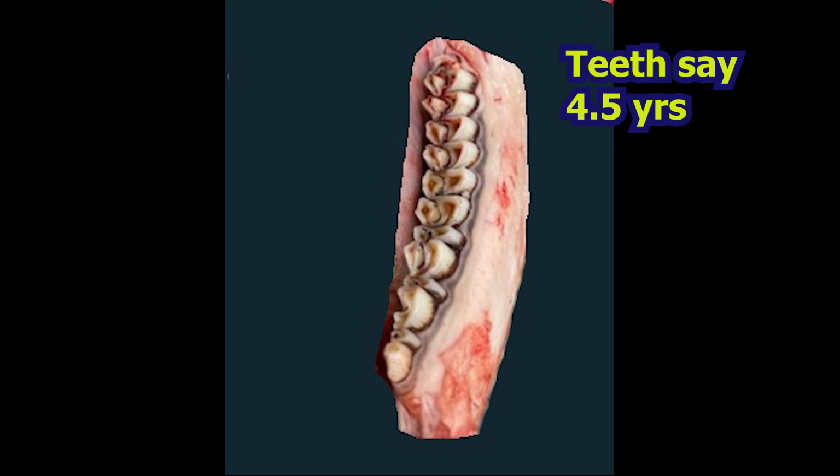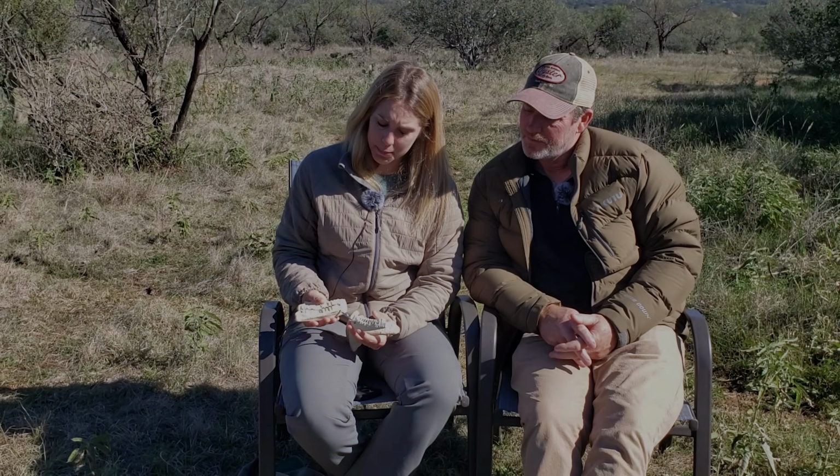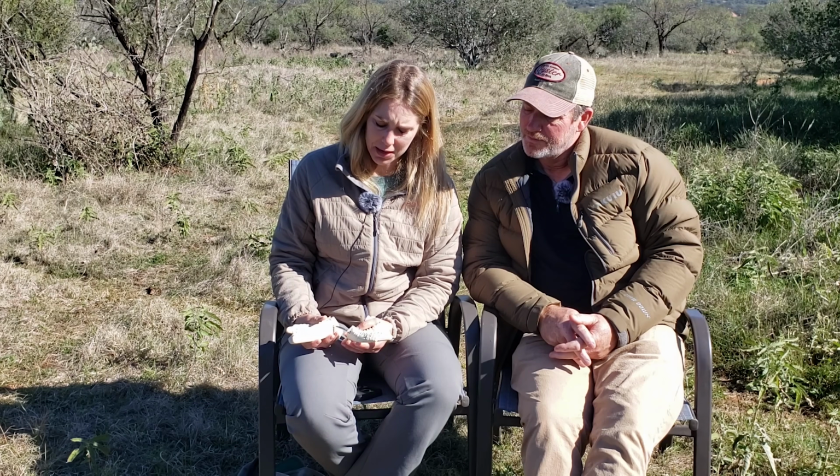You would say that happens how often? That you see that 3 to 4 year difference between what you think the deer is and what his teeth show? 90%. I believe that not all deer age by the book, but I would say 80% of the time the deer are within 1 to 2 years of what we believe they were on the hoof.